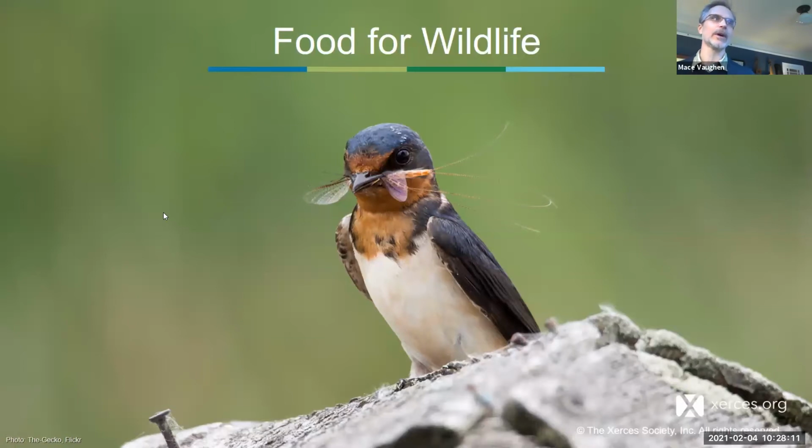Which leads me to wildlife. So we move away from what we would think of as direct economic or production benefits of invertebrates, starting to get more into things that are, frankly, what I personally value. Thinking about, for example, songbirds, game birds, other wildlife.